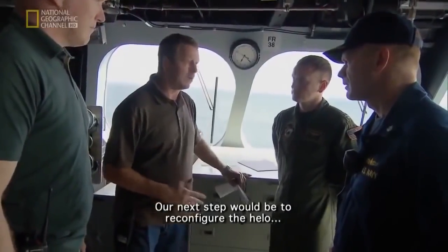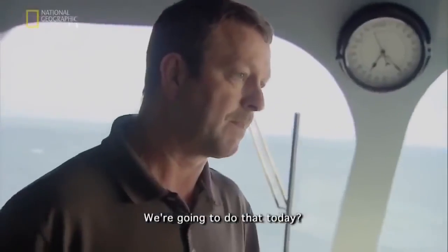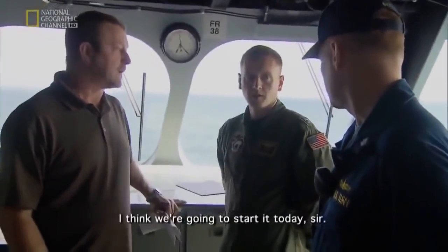Our next step would be to reconfigure the helo from non-tow to tow configuration. We're going to do that today? That's a big job. I think we're going to start it today.